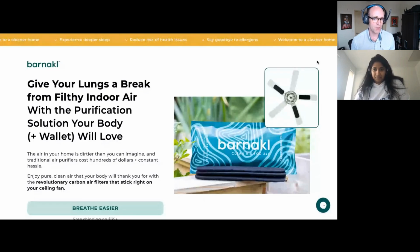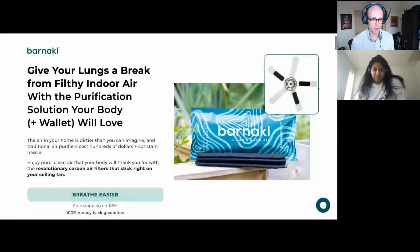The air in your home is dirtier than you can imagine, and traditional air purifiers cost hundreds of dollars and constant hassle. Enjoy pure, clean air that your body will thank you for with the bold, revolutionary carbon air filters that stick right on your ceiling fan. And the call to action, breathe easier. And I see there's free shipping as well.